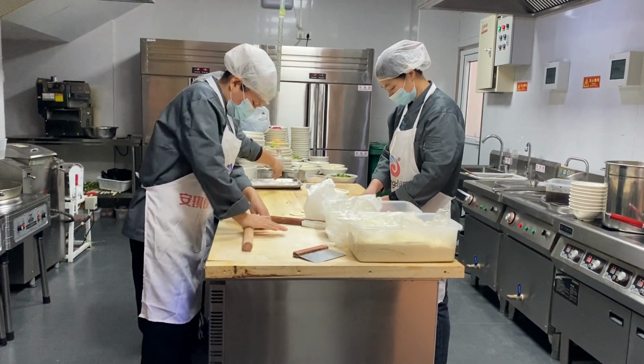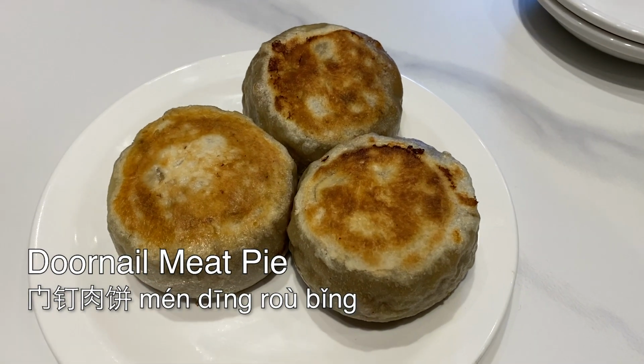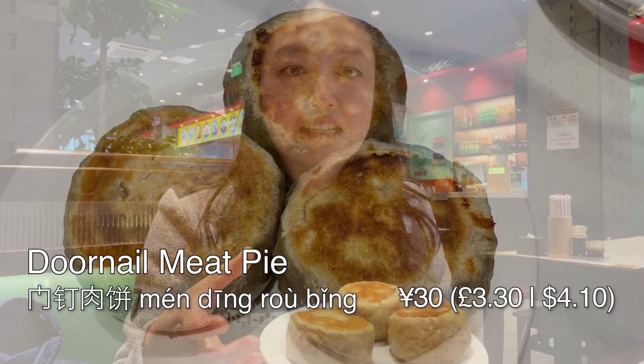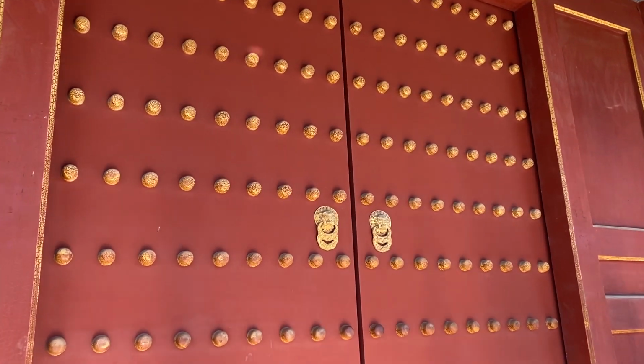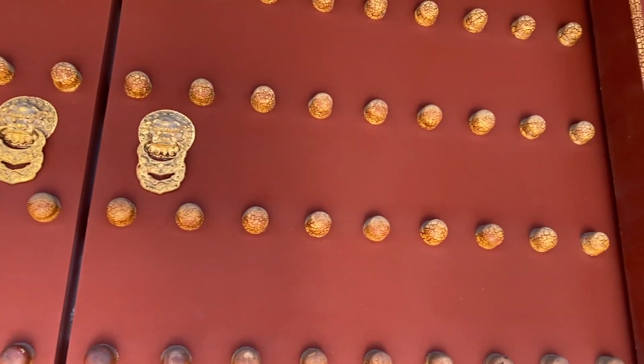We came to this place for something called Mending肉饼. It's like a meat pie, and Mending means doornail, so it literally means Doornail Meat Pie. In traditional Chinese stores, the doornails are like these huge yellow metal things, so it kind of does look like that. Apparently, Dowager Empress Cixi really likes these.